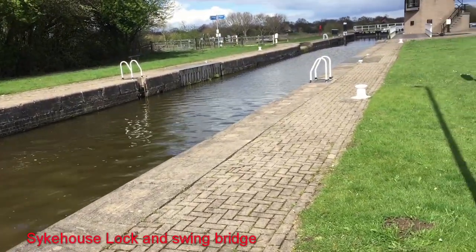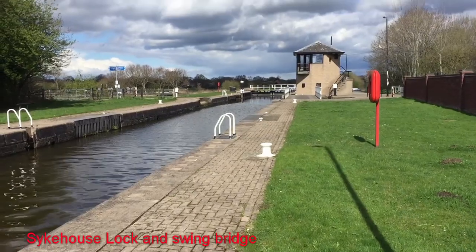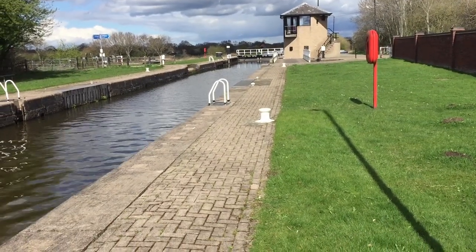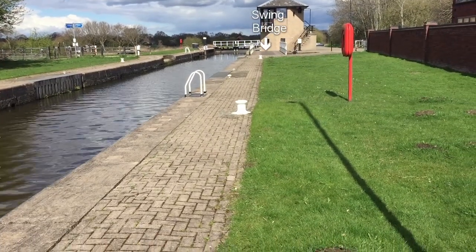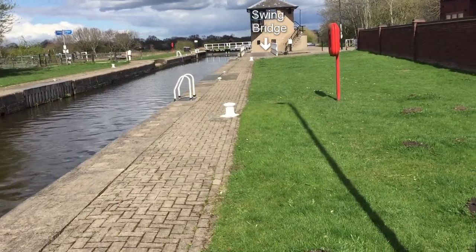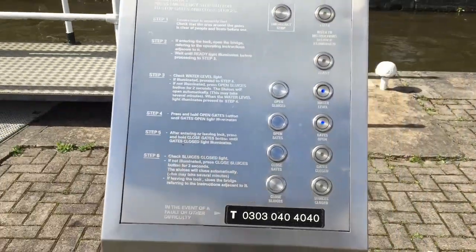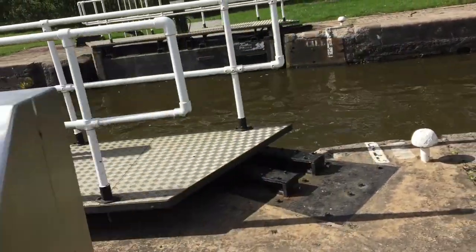This one's a bit of a complicated lock combination with a swing bridge, so you can probably just see down there there's an operating tower which is not operated today, so you have to do it by hand. Well, it's electronic, but you have to do it yourself as such. So the swing bridge I've just opened, and you can't do the lock gates until you've done the swing bridge. So I've done that, and an electronic switch kicks in, and then you can come down to this point here. So then you can open the lock gates, which I've done.